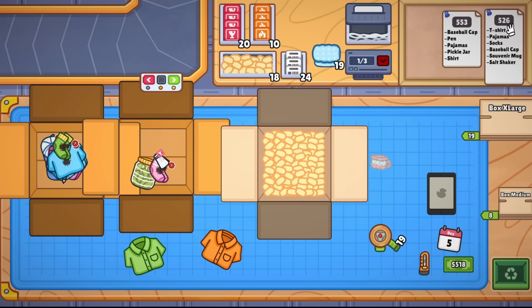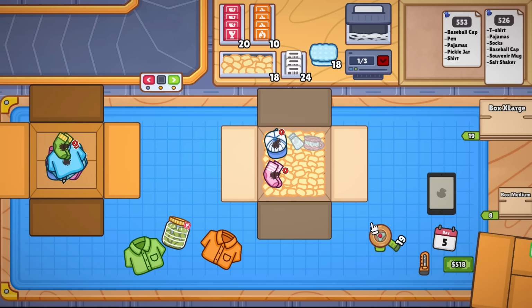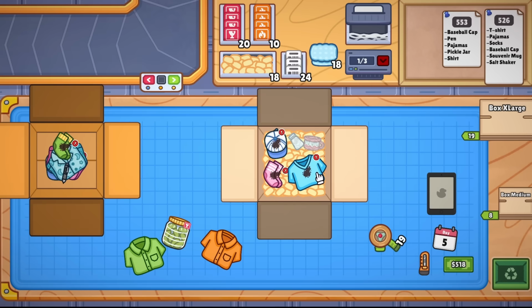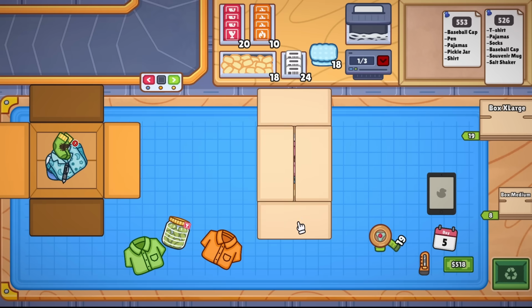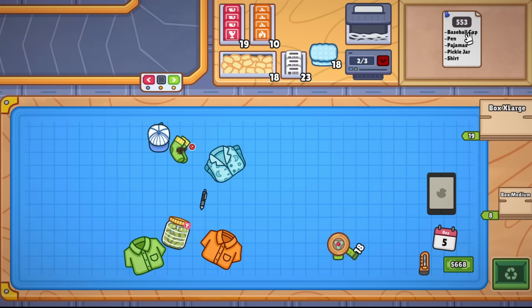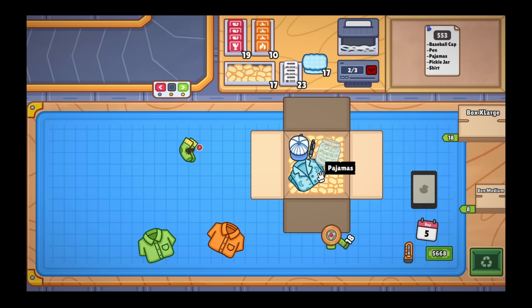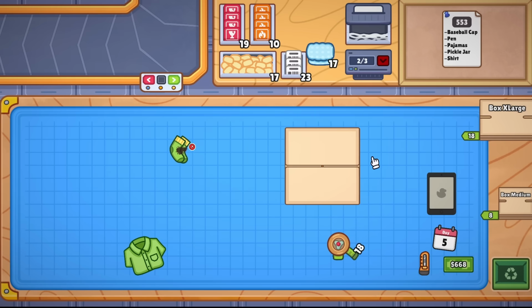But let's try to get this long order out of the way first because that's taking up a lot of space. So, baseball cap, salt shaker, souvenir mug, 1 pair of socks, and the pickle jar was the last thing in there, so we have more space available. Need a t-shirt, need pajamas, and I think that's everything. Pretty simple. That's a long piece of paper to shred, but that also makes it pretty satisfying, I'm not gonna lie. I am quite fond of shredding documents.